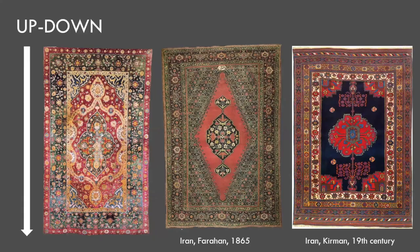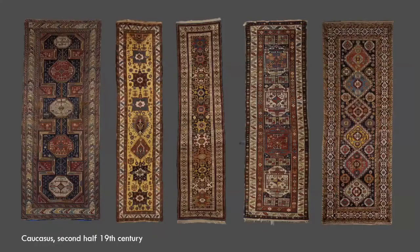So from these two extremes of production of the court and tribal levels, designs filter down and up through towns, villages, and rural areas, where those weavers attempt, because of market forces, to make something up-to-date, fashionable, and sellable. And even in the late 19th century, in the Caucasus, to make something really very original.